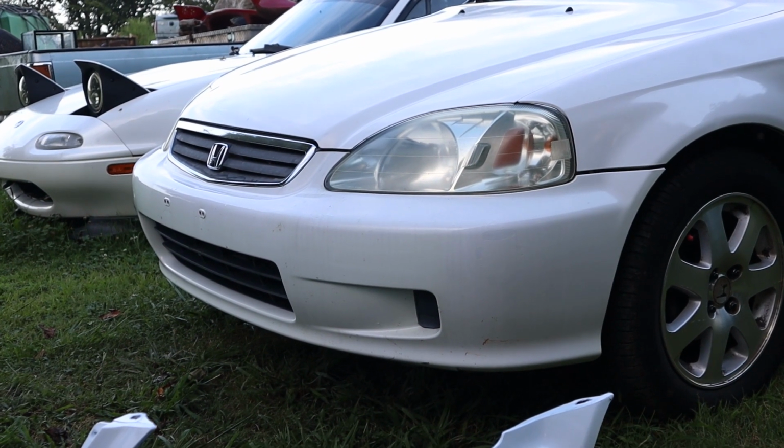Today, I picked up an EK Sedan that is absolutely bone stock. Does need some work, but man, it came with a whole plethora of parts, and let me show you guys what I got. Just to clarify some of the reasoning, because I figure somebody's going to be curious.